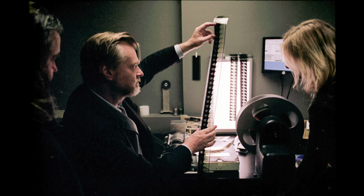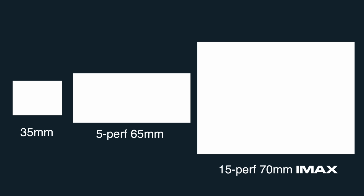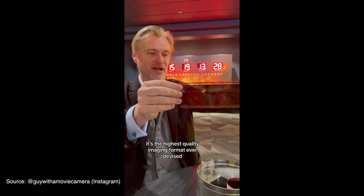So Nolan is kind of a stickler because he likes to shoot all of his films on film. And film does not have a resolution. So the quality of film is dependent on the physical size of the film strip. The different types of film formats include 35mm, then there is 65mm 5-perf, and then there is 15-perf 70mm IMAX, which in Nolan's words, is the highest quality imaging format ever devised.